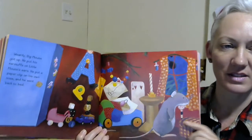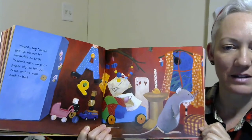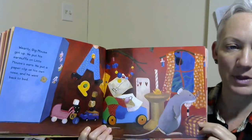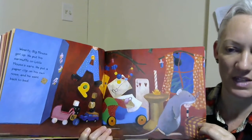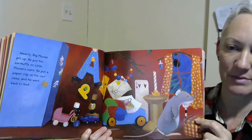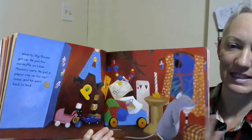Poor Big Mouse. Wearily, Big Mouse got up. He put his earmuffs on Little Mouse's ears. He put a paper clip on his own nose, and he went back to bed. Do you think Little Mouse is going to fall asleep? Let's see.